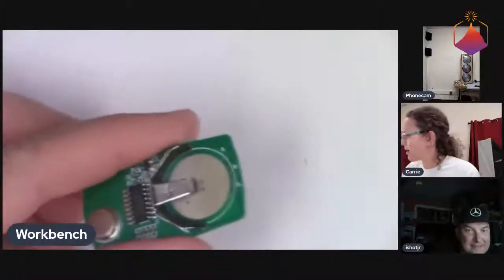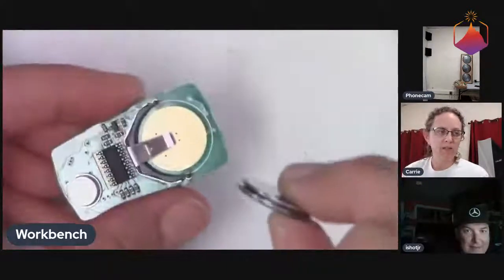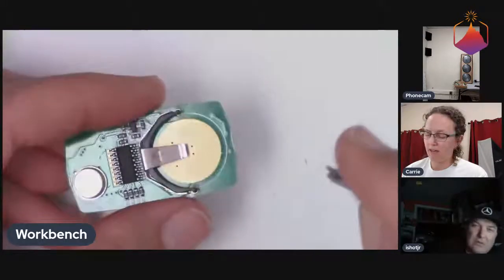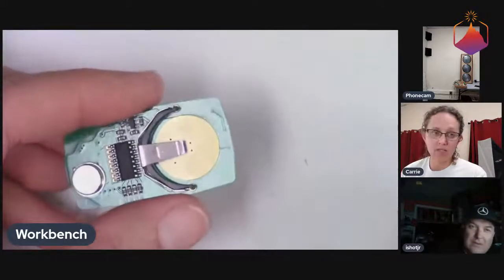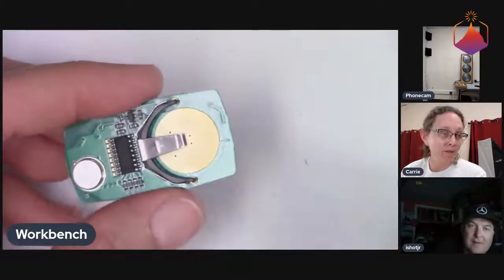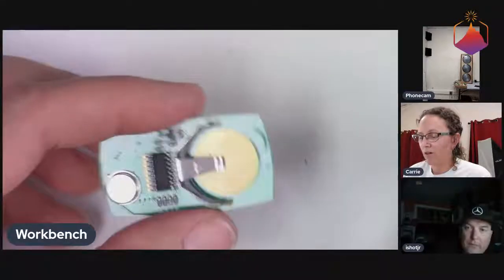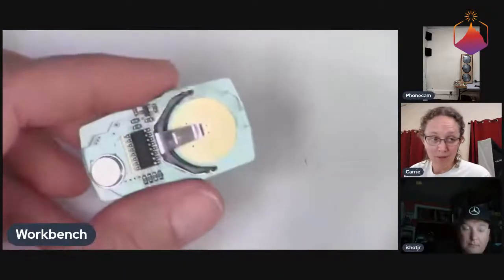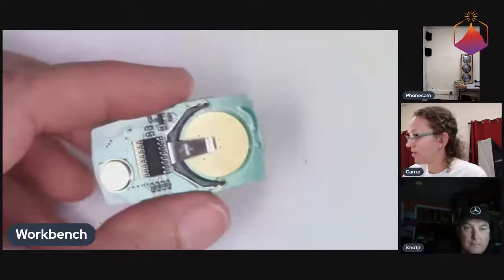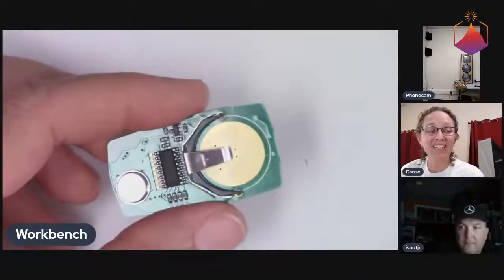And then the other thing is that this came with not one, but two batteries in series. And so what that means is that this is running off of voltage that's closer to 6-7 volts instead of 3 volts, which is great for us because the Arduino runs off of 5 volts. So we can just grab our 5 volts from the Arduino and not have to deal with any kind of level shifting or anything. Or at least that's the theory. We shall see when we put it into practice.